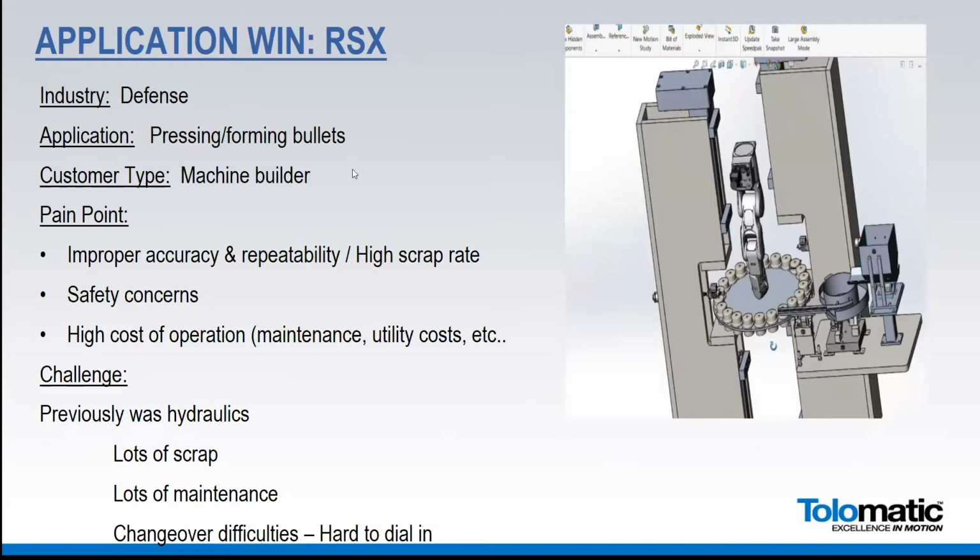This is an application, again, hydraulic replacement. This is an end user customer, and the machine builder makes these for them. They're pressing and forming bullet casings, and the typical story with hydraulics, they're trying to be more accurate and more repeatable with this system, because of the tolerancing in making these casings. Safety concerns are a big deal for this customer too: hydraulic hoses, the slip and fall hazard from leaks, and also the high cost of operation from just running the compressors. High utility costs. When the servo motors aren't running, the energy cost is low.